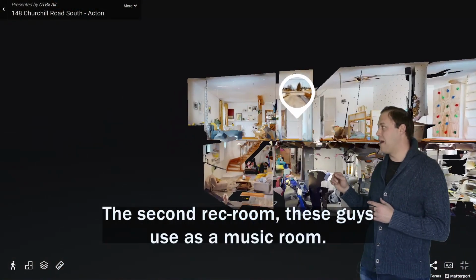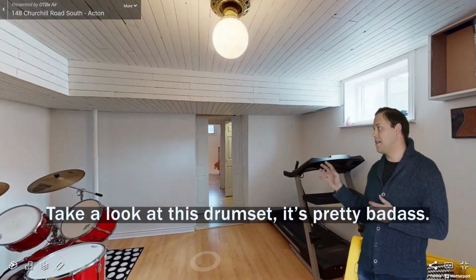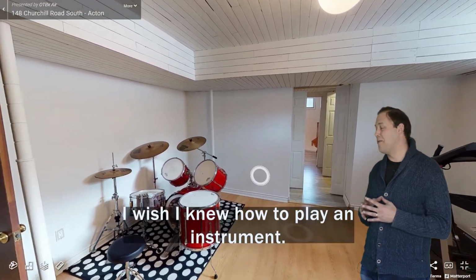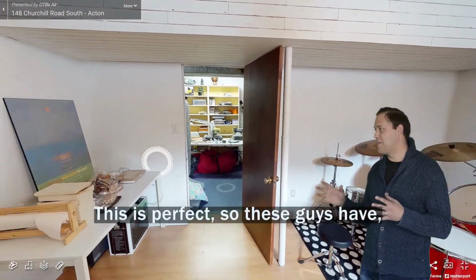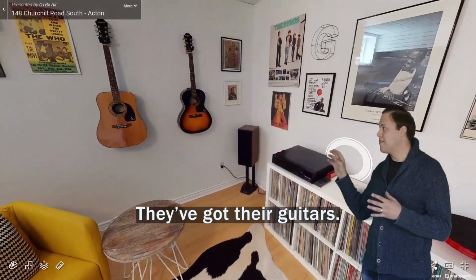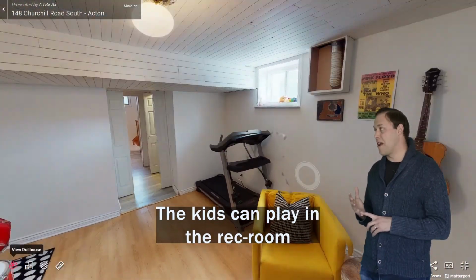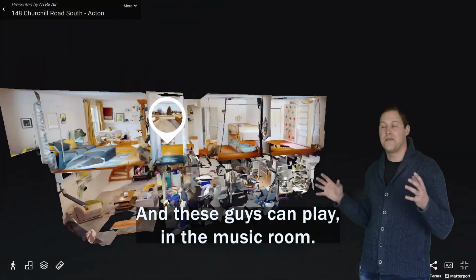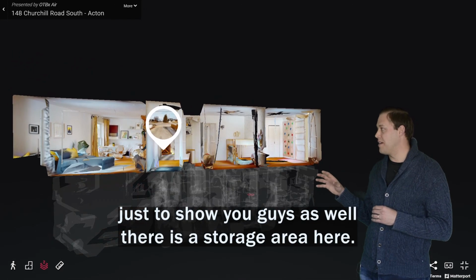The second rec room, these guys use as a music room. Okay, take a look at this drum set. It's pretty badass. I wish I knew how to play an instrument. And this is perfect. So these guys have a craft table over here. They've got their records. They've got good guitars. This is an area just to chill. The kids can play in the rec room on the other side of the house, and these guys can play in the music room. So just to show you guys as well, there is a storage area here.